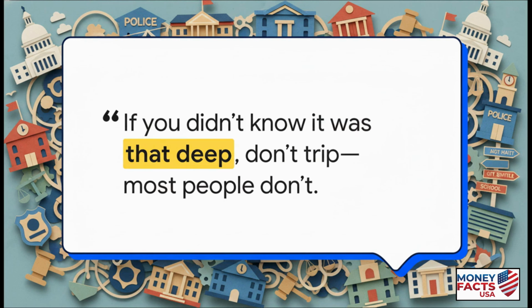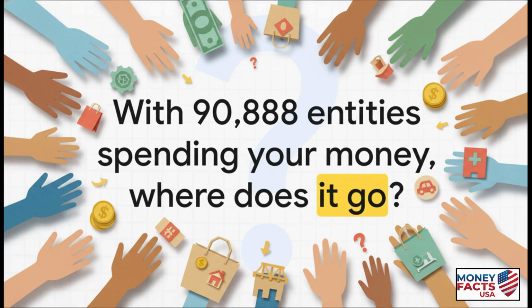And hey, if you didn't know this system went that deep, don't even worry about it. Most people have no idea. It's this incredibly complex web that's way, way more than just the president and Congress. And that really brings us to the big question for today, doesn't it? With all these different hands in the cookie jar, how does this system even work? Who's spending all the cash, and what are they buying with it?